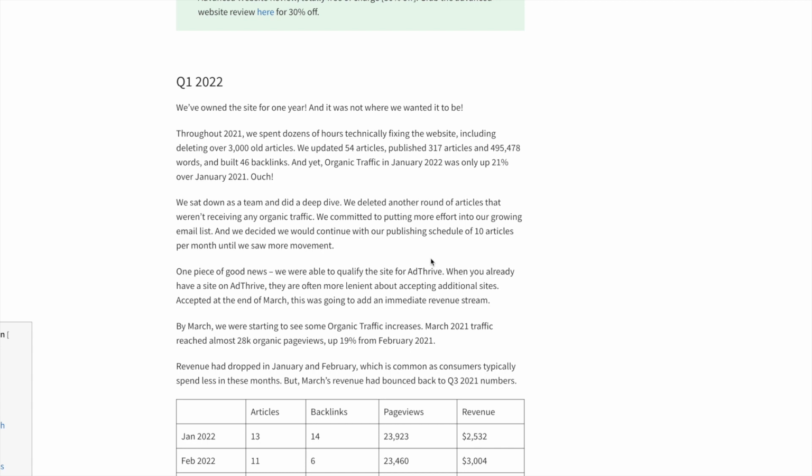We deleted 3,000 articles, updated 54 articles, published 317 articles, which was almost 500,000 words, and built 46 backlinks. Yet, year over year, January 2022 was only up 21%. We hadn't lost hope, but we were bummed.